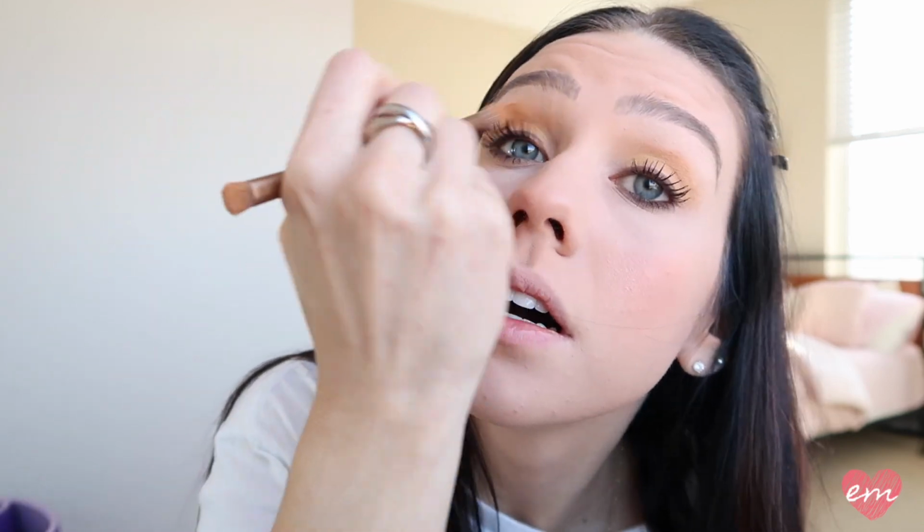And then once that's done, once I've blended all of that out, I go back in and make sure that it's still blended right. And then I'll go back in with the eyebrows and just do any last touch-ups. I'll just brush them out again.